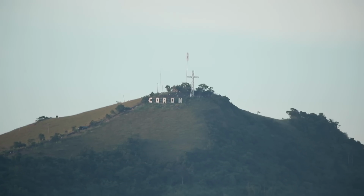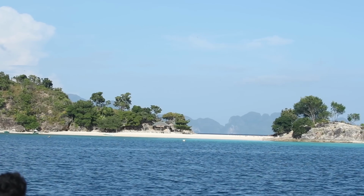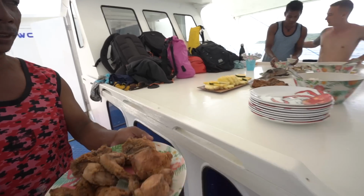We have made it to our last day on the island hopping tour with Kiluma. We can see Coron in the distance, the main island, this big island right here, that's Coron. And we stopped in the middle of the ocean because we came upon this beautiful picturesque sandbar. And we're also having the most delicious last lunch on this tour.